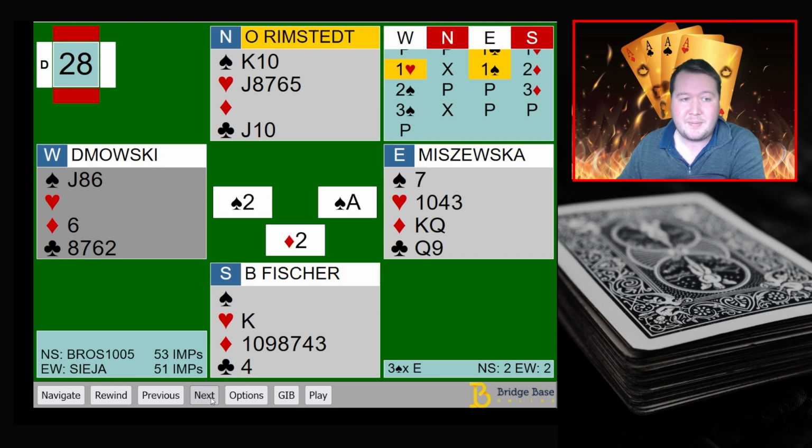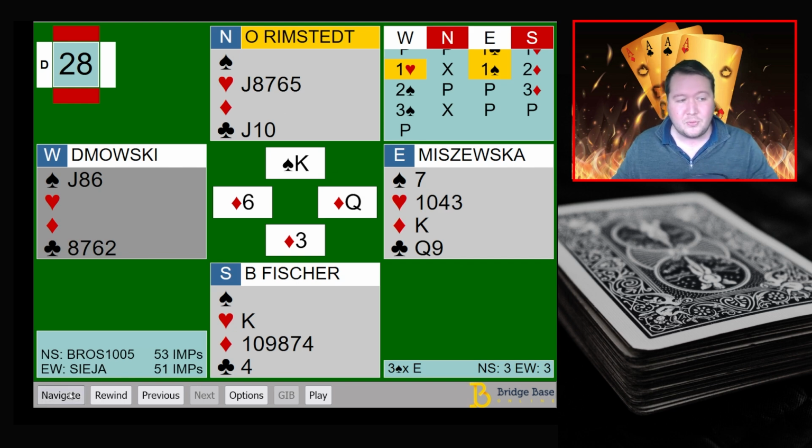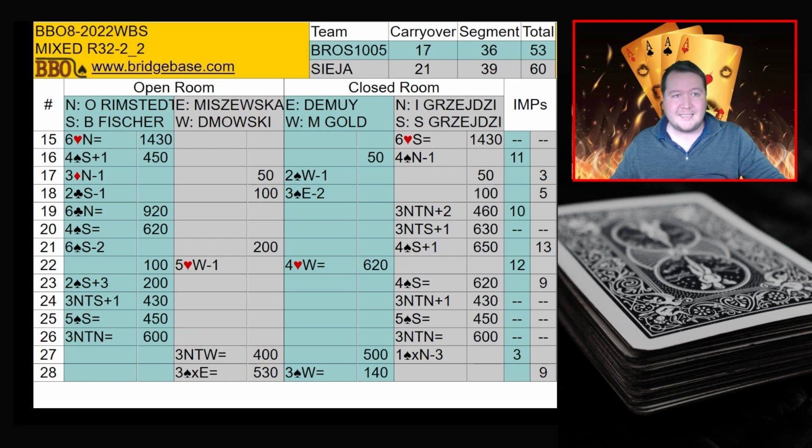So they've also managed to get the clubs right. They finesse the spade, ace of spades. They then go back to diamonds. And when they ruff, 9 tricks and 3 spades doubled to clinch it from 2 imps behind. They took a win. So let's check out the score. And here, Seeger wins 60 to 53, picking up 9 imps on the final board to make it through the round of 32. So we'll take a look at all the matches from the round of 32.